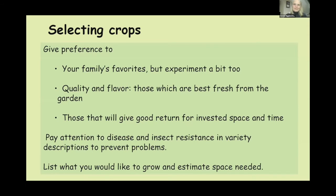So in selecting crops, especially I'm thinking of people who may be just getting started with gardening, who might not have a lot of space yet, or perhaps your time is somewhat limited and you're trying to choose what you're going to grow this year in your garden. Here are just a few priorities that I would think about. You want to certainly give preference to the things that you and your family love to eat. That's going to be key.